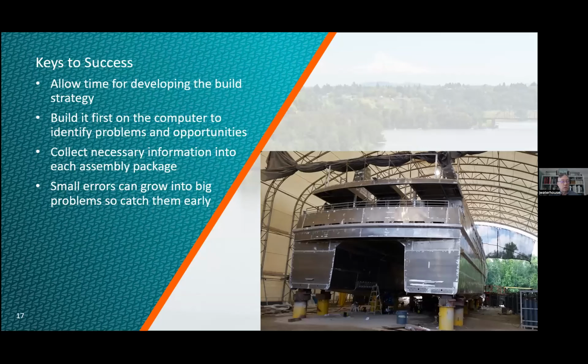So the keys to success of using pre-cut parts is allow time to develop your build strategy. Build it first on the computer to identify problems and possibly to see some opportunities. Pull the information together in a package that is easy for folks to use when they're building it together. And small errors can grow into big problems, so catch them early. If every stiffener on a plate field is misplaced by 1 millimeter between them, and you've got 20 stiffeners, that means that the last stiffener is going to be 20 millimeters out of place, and that's a big error. So catch them when they're small.